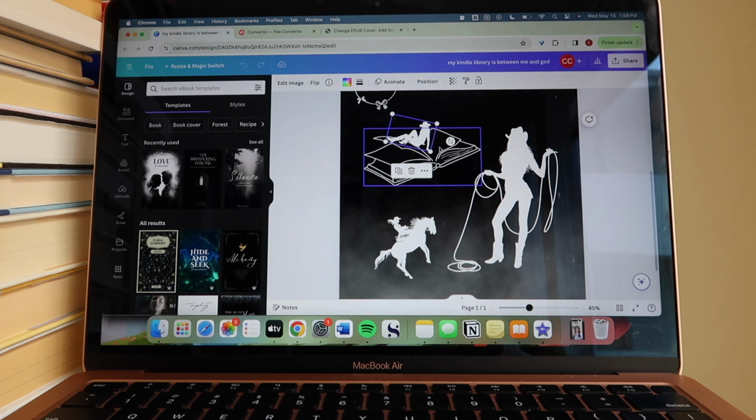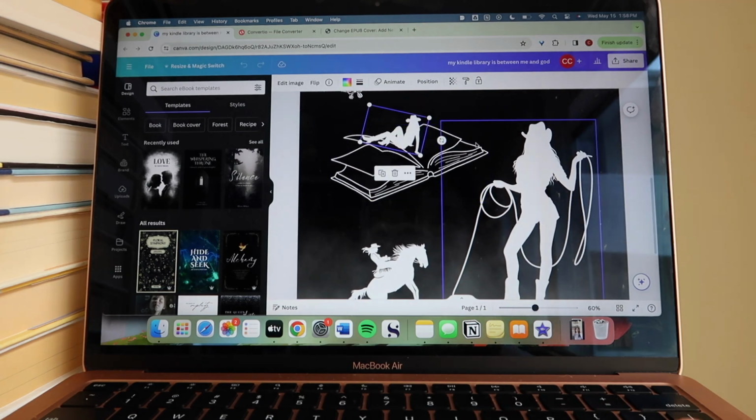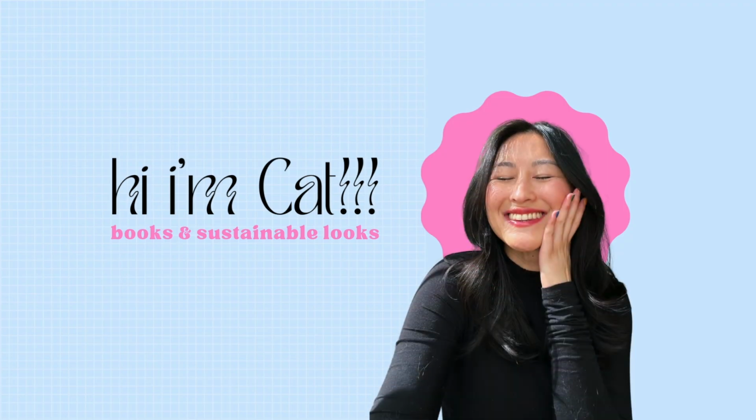Look at her, she is living her best life within the pages of a book, just like me. Today we're doing something very long overdue. We are giving my Kindle a makeover.